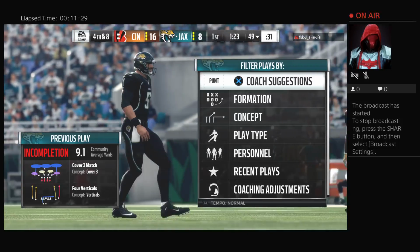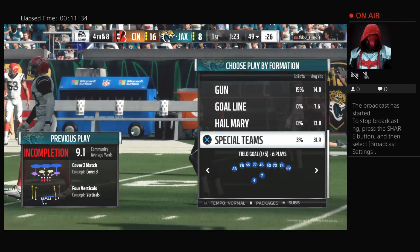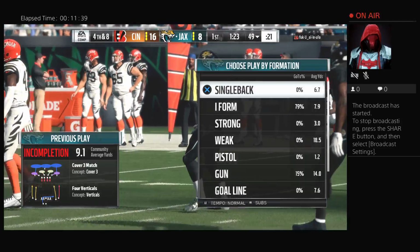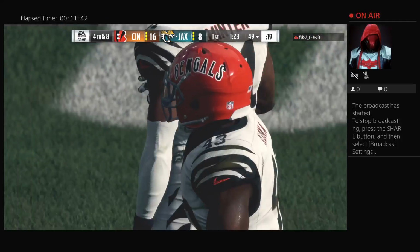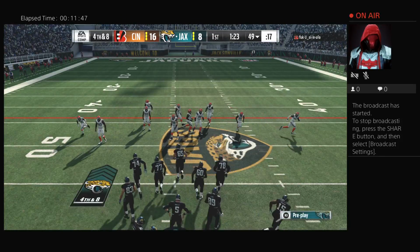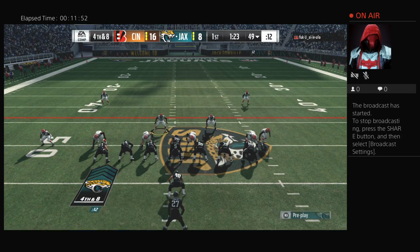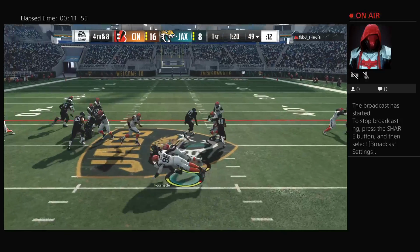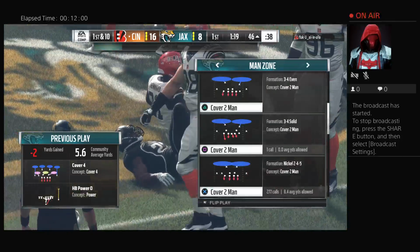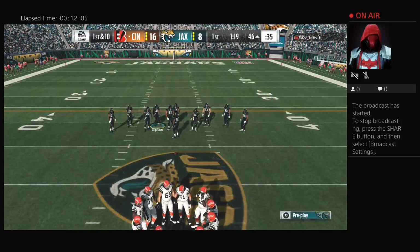Now it's 4th. Now, remember, they were unsuccessful earlier in this first quarter. Going for it on 4th. They're going to try a second time. They'll go with a big back, Fournette. And he will not even make it back to the line of scrimmage. So certainly an interesting call there to go for it. And the Bengals are going to get it back in terrific field position.